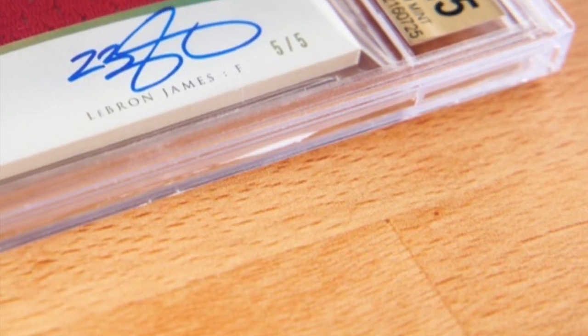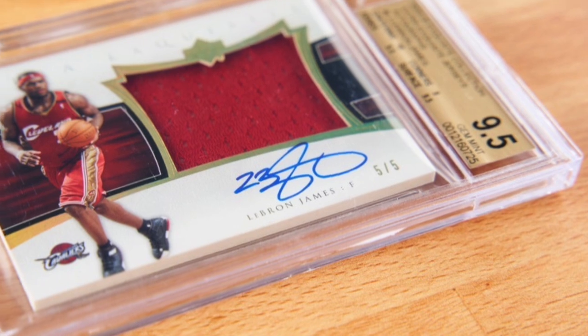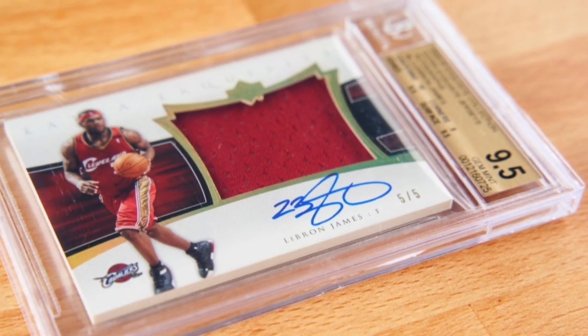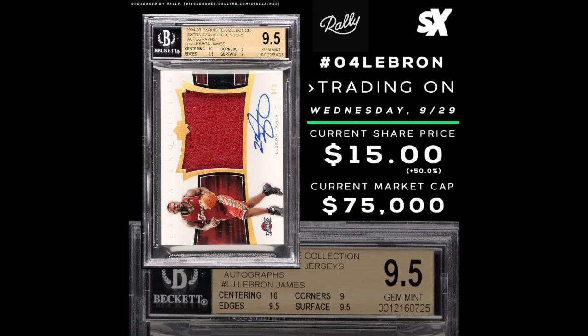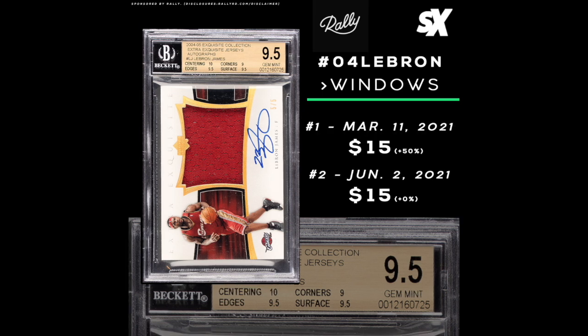However, thanks to Rally, so is a LeBron James Exquisite card, as coming up on Wednesday, September 29th, the 2004 Exquisite Extra Jersey Autograph, numbered to 5 and graded BGS 9.5 with none higher, comes up for trading. Currently, this card is sitting at a price per share of $15. However, it was first offered on October 29th, 2020 for $10 per share, a total market cap of $50,000. Since being added to the platform, the card has gone from $10 to $15 a share, a 50% gain.